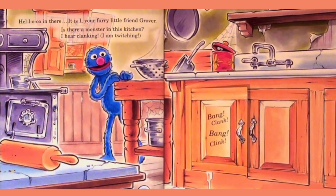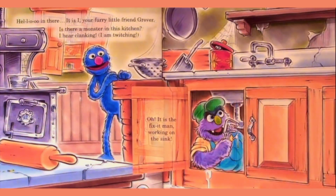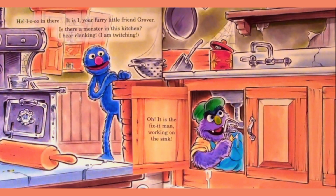Hello in there. It is I, your furry little friend Grover. Is there a monster in this kitchen? I hear clanking. I am twitching. Oh, it is the Fix-It Man working on the sink.